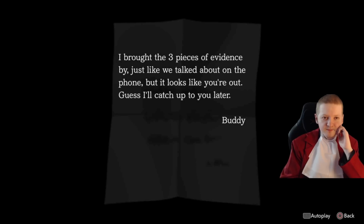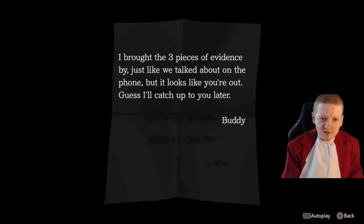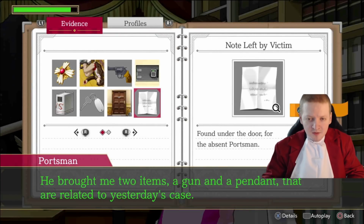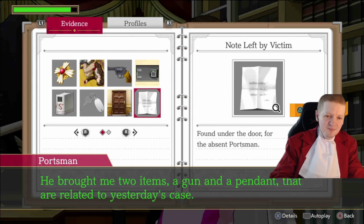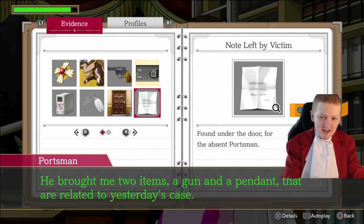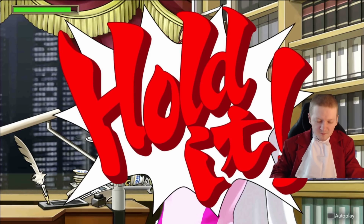Oh wait, it's this. I brought the 3 pieces of evidence just like we talked about on the phone. And he says 2 pieces of evidence. 2 items. But the note says 3. But I am right on my contradiction, even if I got it wrong here, because he says he brought me a gun from yesterday's crime, but then he says the gun is the murder weapon here. But that doesn't make sense if it's Jim's gun. Hold it!